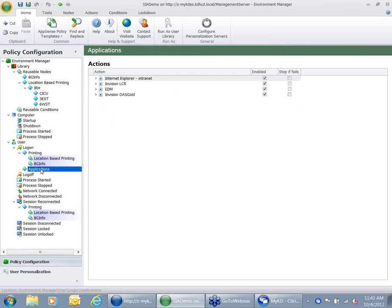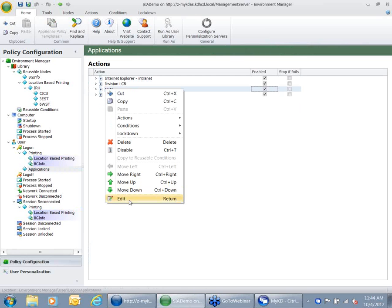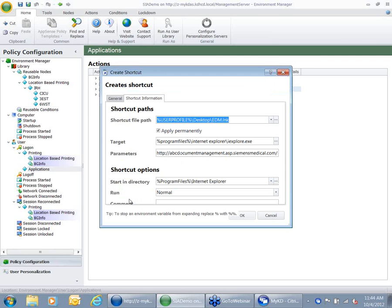We can also set up application shortcuts. You can push icons, and again, you can make these condition-based. You can say if it belongs to a group, if the computer name starts with this, or if the IP address of the client is this. You can also detect protocols. You could say if it's coming in through Citrix, present this icon, but if it's through RDP, show this icon or shortcut. So again, just setting up normal shortcuts.